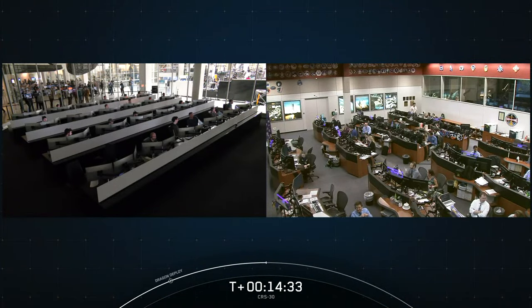So on the left-hand side of your screen now, you can see the Mission Control Center at Hawthorne in California. And on the right side of the screen is the Mission Control for the International Space Station program at the Johnson Space Center in Houston, where my colleague Will Robinson-Smith currently is working away, learning about the crew flight test for the Starliner vehicle. Standing by for any word from NASA or SpaceX on the nose cone deployment.